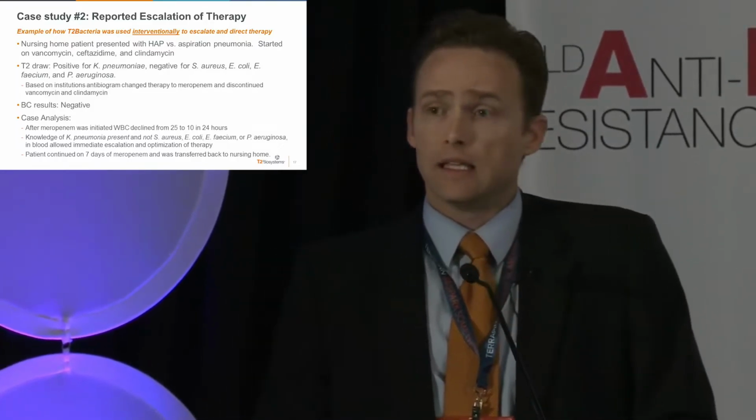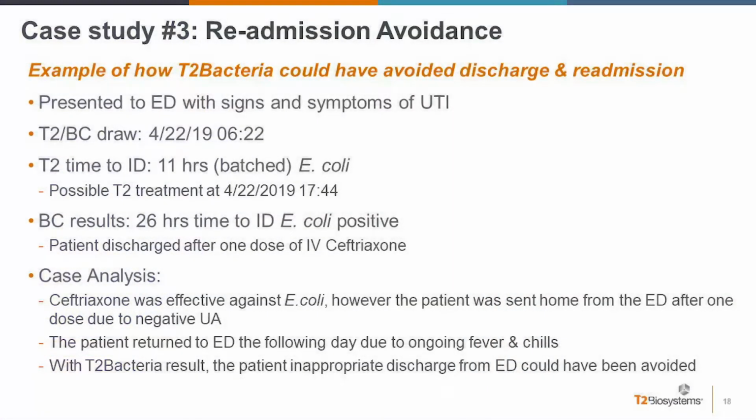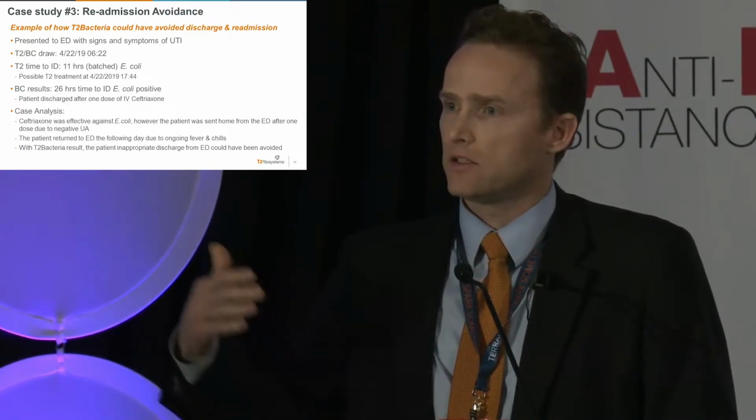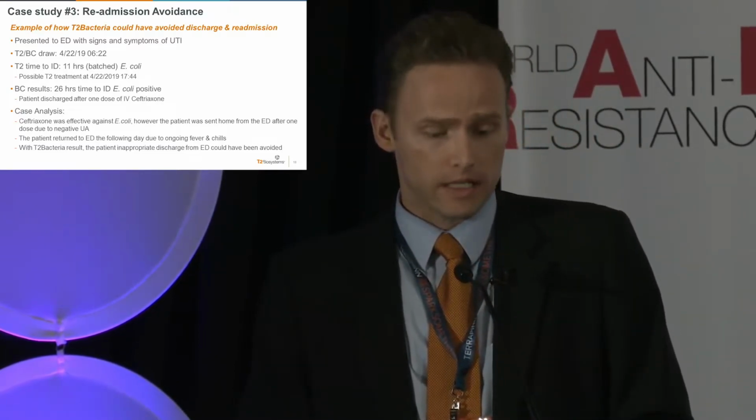Case study number 3, in this case, the test was being used by an institution in an observational manner, which is also a common way for institutions to do, where they're collecting the test results and looking to see how it could have impacted the patient care without releasing the result to the patients or to the physicians. In this case, the patient was in the emergency department, came in with a UTI, had symptoms of sepsis as well, fever. They did a urine analysis that was negative. They did take a blood culture and T2, but they discharged the patient. Patient came back the next day because the symptoms had worsened. So they admitted the patient, and then after admission, the culture they had drawn from the previous day came up positive for E. coli, and then in their case review, they found out that T2 bacteria had detected E. coli. If they had loaded that sample right off the bat when the patient was there the first day, they could have avoided an unnecessary discharge.